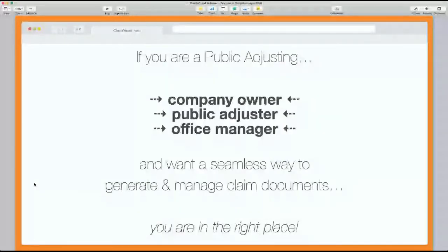So if you're a company owner, and I see some on there, awesome. Public adjuster, awesome. Office manager or top tier office person who wants to get their ship back on course, awesome. You're all in the right place. If you're not a public adjuster, you probably aren't supposed to be here. IAs, TPAs, carriers, whatever, we're good. Now you see how the good side works, the light side, whatever the good side in Star Wars is.